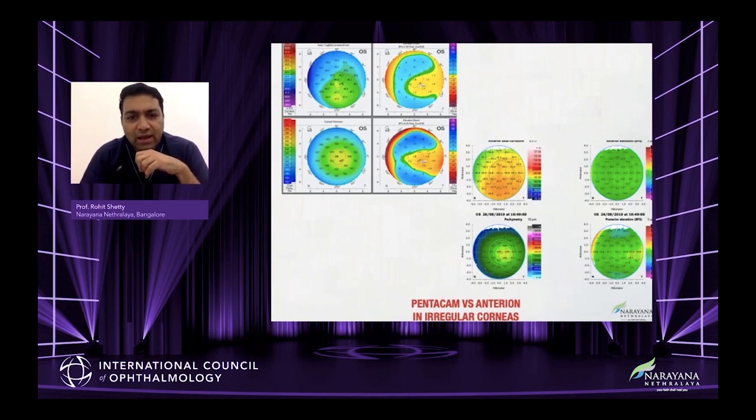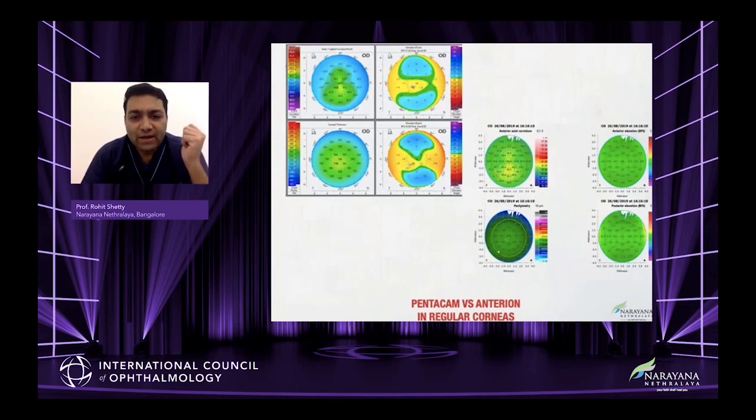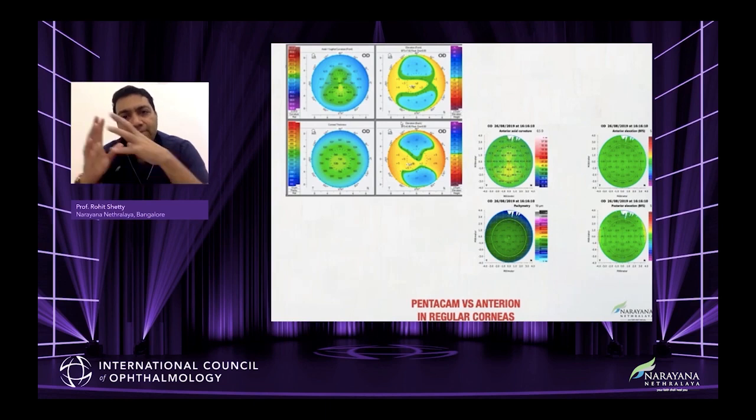And you can see the posterior elevation here, and the inferior steepening, which matches, and the pachymetry matches exactly the same. This is a normal cornea, and this looks exactly the same. Both the Anterion and the Pentacam give the same picture. That means you're exactly matching what we see on a Pentacam, which means your topographer is in sync with the best in the league.